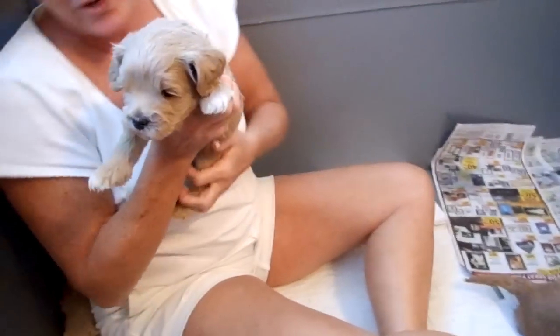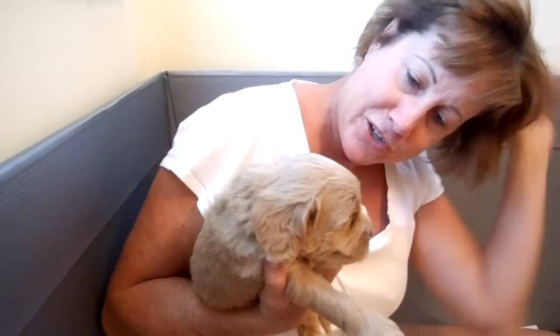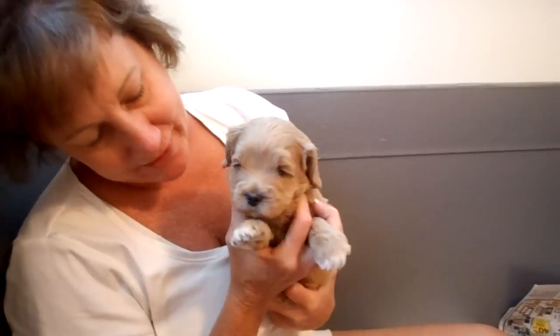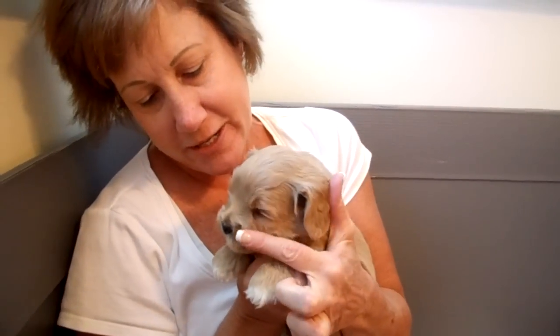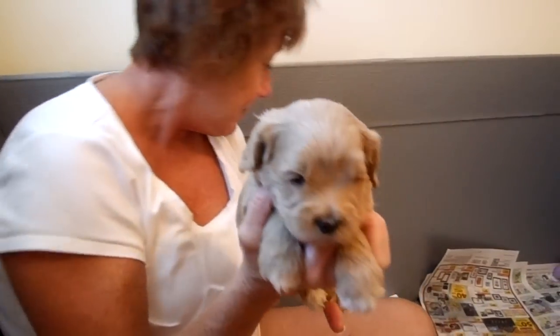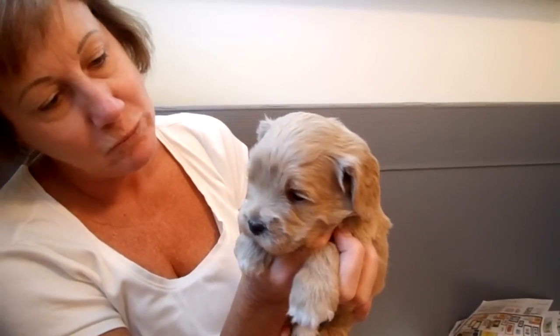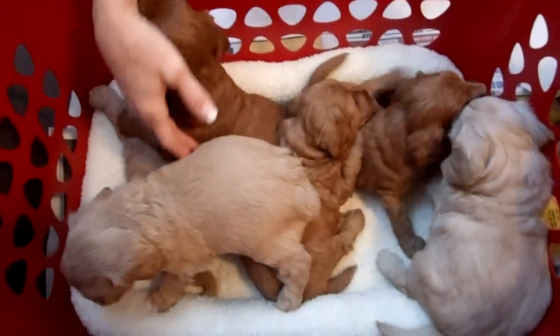Brisby is so cute. Just stunning. Nice, beautiful features. A great stop. Looking around, very alert. Little white tipped paws. Very nice stop, which again is the nose. Just a beautiful, beautiful puppy. That's Brisby. Brisby's our little boy. One of them from this litter. Okay, so this was Brisby. Oh my goodness, you guys.